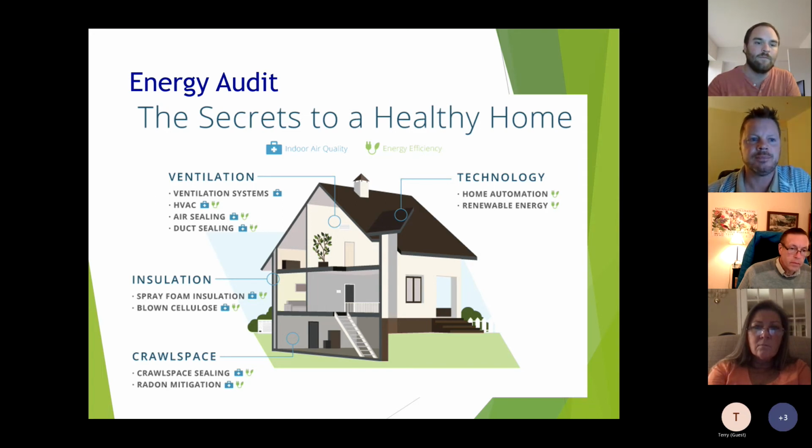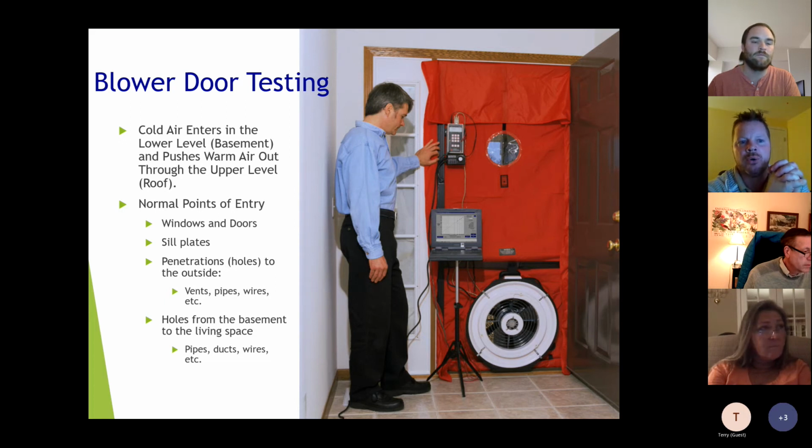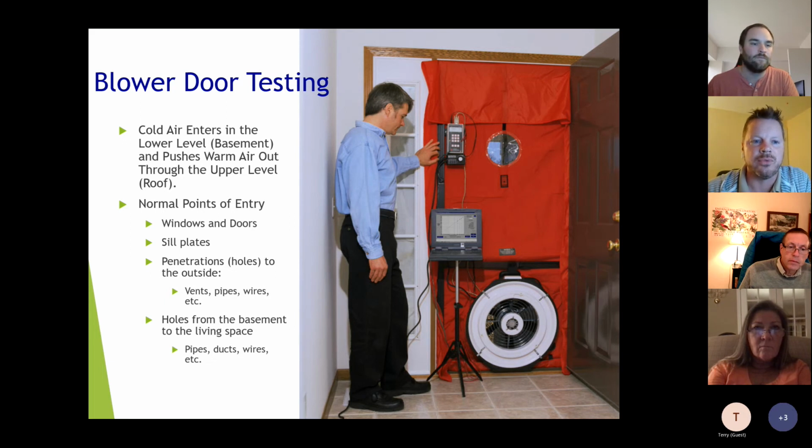Next slide, please. All right, this is what a blower door looks like. The guy or girl, female, male, who will be doing the blower door testing may not look like this, but this is basically the system that you will see. This connects to your front door. And what they do is they check for air infiltration by pulling a negative pressure in your home. So if you can picture the chimney effect, what this does is it pulls all the air through the cracks and crevices in your home and forces it out. So cold air enters in the lower level in the basement and warm air pushes up through the roof. That's the actual chimney effect.